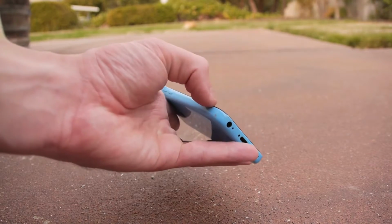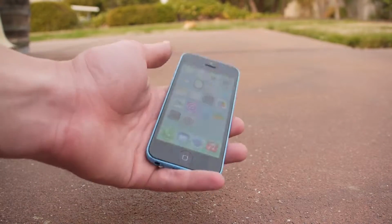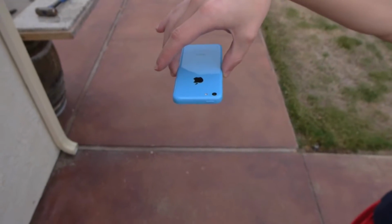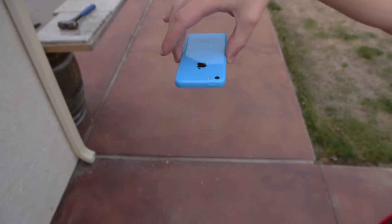As you can see, there's just a minor nick there. Nothing too major at all. But let's see what happens in this next drop. iPhone 5C front-facing drop test. We're going to do this in 3, 2, 1.